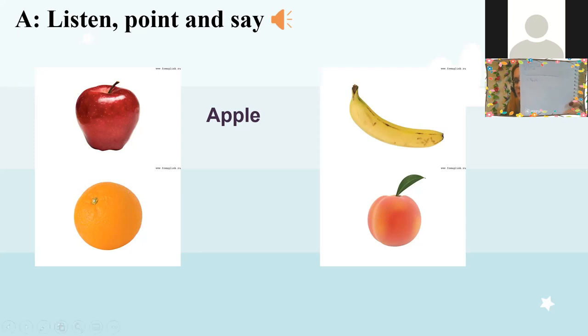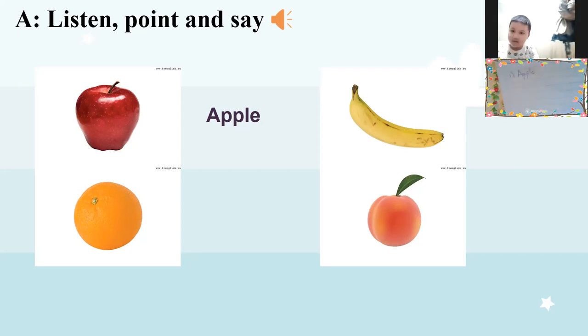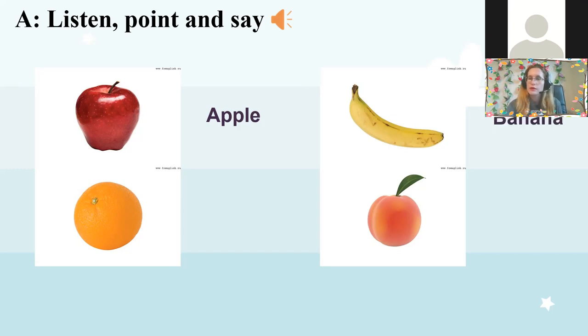Brian? First one is apple. Apple. In your notebook. Did you write it? Write it down. Apple. Number 2. Banana. B is for banana. Banana. Did you write it down?